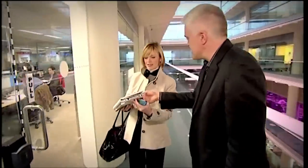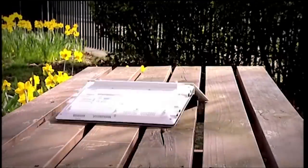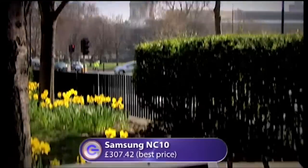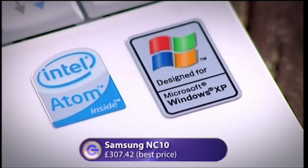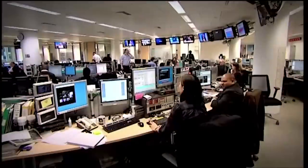We'll try it on our third netbook. Excellent. The Samsung NC10. OK, let's get going on it. Our final netbook, the Samsung NC10, has a very slightly larger screen than the other two, measuring 10.2 inches, but again with a similar processor and 160-gig hard drive. It ran for nearly 5 hours in our battery test. Time to subject it to the pressure cooker environment of the ITN newsroom.